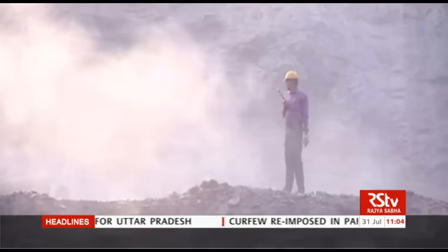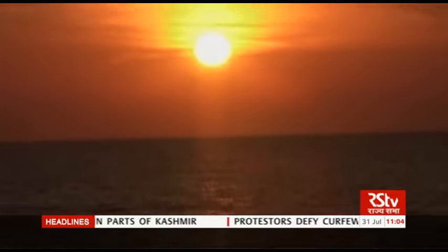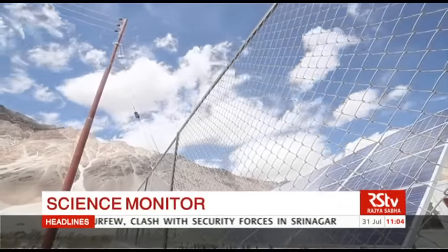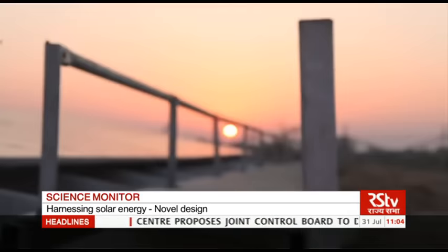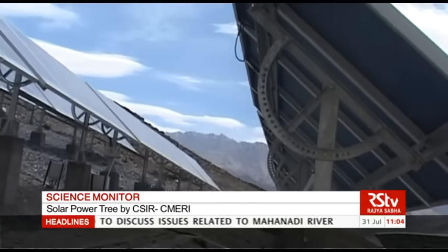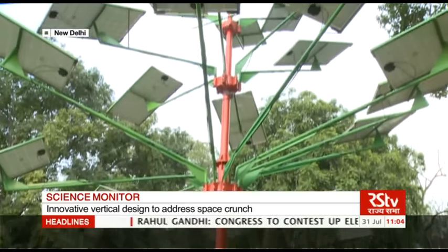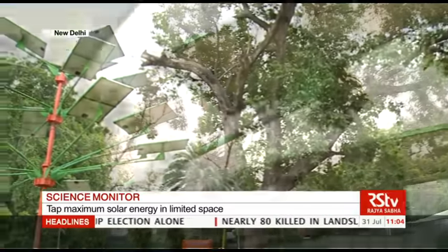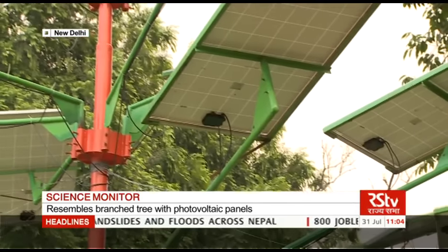With dwindling fossil fuel resources across the world, solar energy seems to be the most viable solution to address the increasing energy demands. But while solar energy has emerged as the sustainable alternative, effectively harnessing solar energy to meet the existing requirements requires robust designs and novel technologies. A new member in this line of advanced designs is the novel solar power tree, a brainchild of the researchers of the CSIR, Central Mechanical Engineering Research Institute, West Bengal.